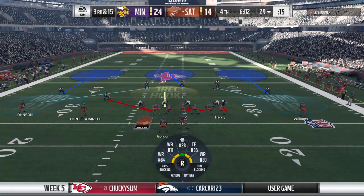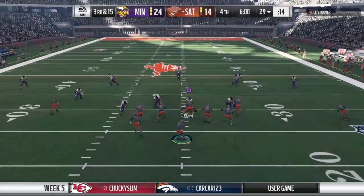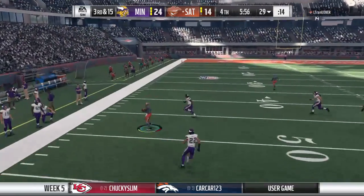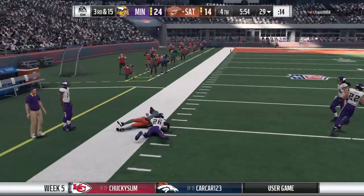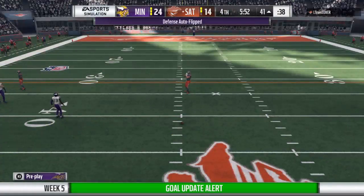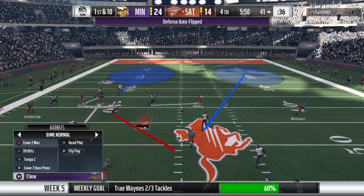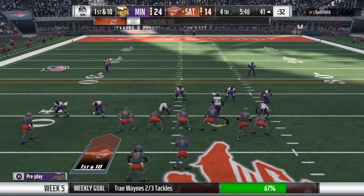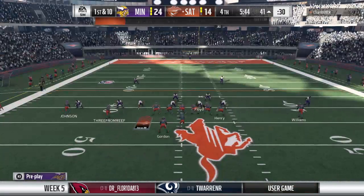3-2! 3-2! Back to throw here. Looking left sideline, it's complete. And he's taken down, but not before getting this across midfield and just shy of the 40. Give him 30 yards there.